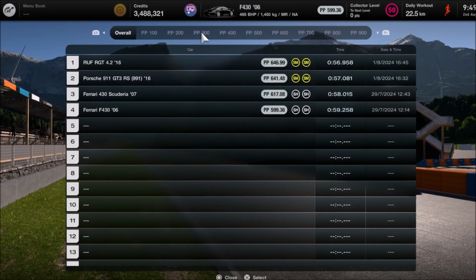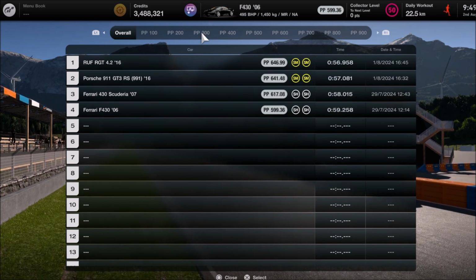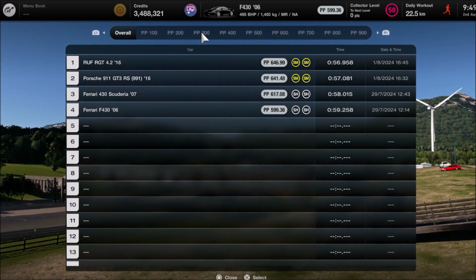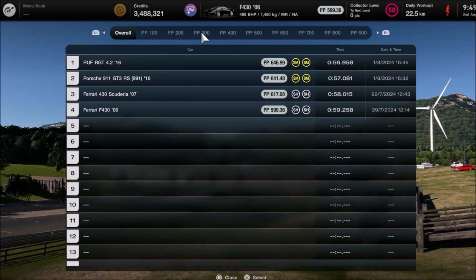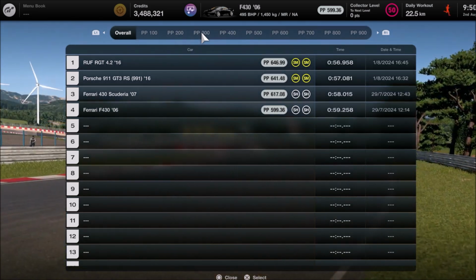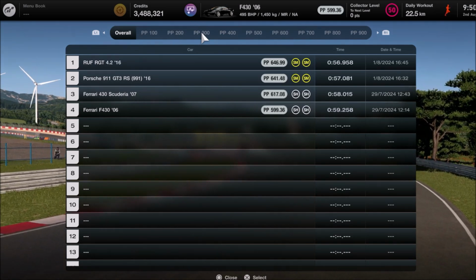All right, so we check out the leaderboard, and the Scuderia was quite comfortably quicker than the 430. I thought it might have been a little bit closer, but it's a full second and a bit faster. That shows you what a difference it is. 100 kilos makes like 7 or so horsepower more, but the weight difference is incredible. The Scuderia, you can just throw this thing around. It's so much more agile. You can brake later, you can corner quicker, and that's the difference. Even on a pretty small track, this is 1.2 seconds quicker.